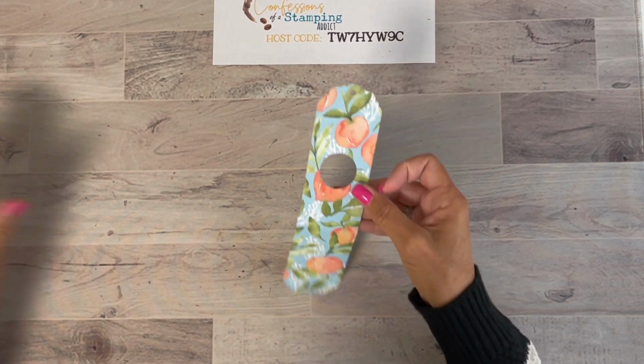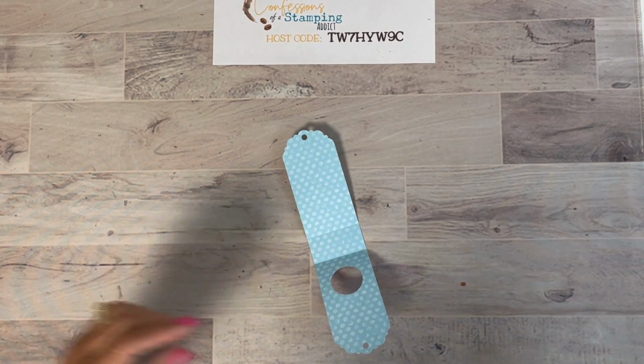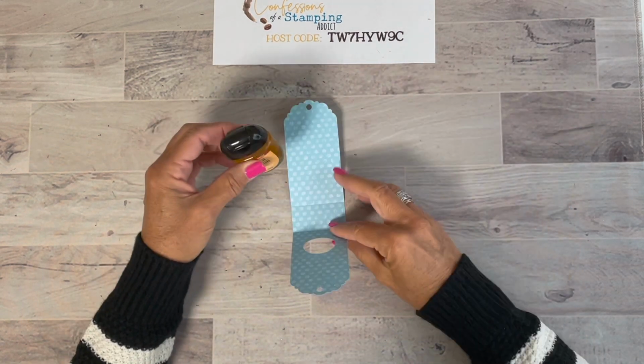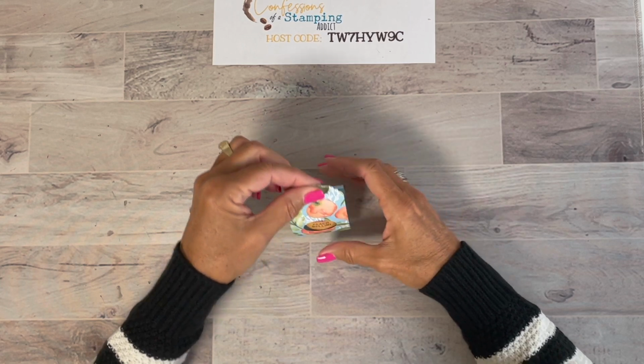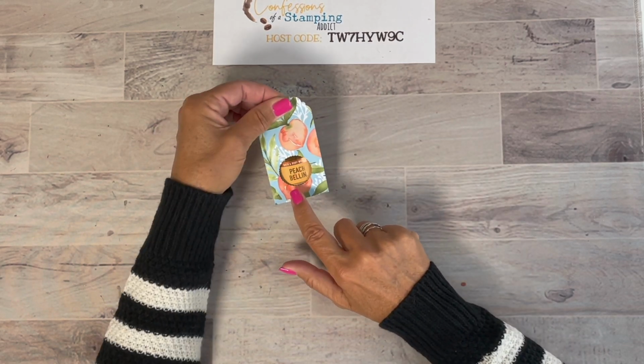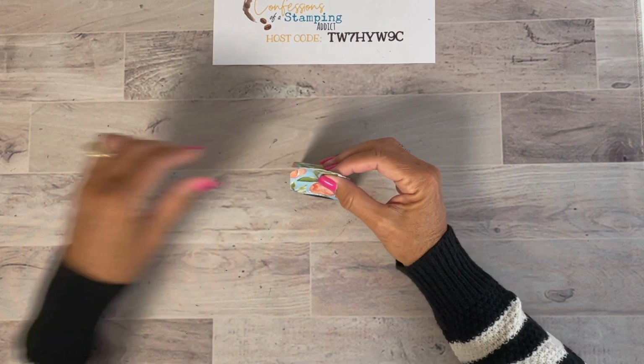All right, now the treat that's going to go in here is actually from Bath & Body Works, and it's a hand sanitizer. Hand sanitizer is still a popular item to put in a goodie bag, and look at how it lays. If you go up 1 1/8 inch, the Peach Bellini label will show through here.